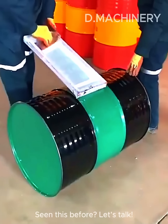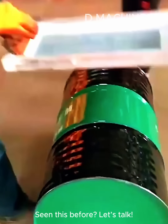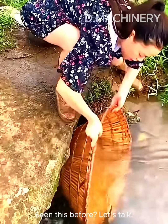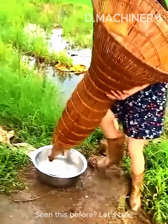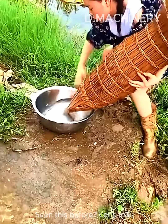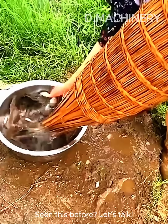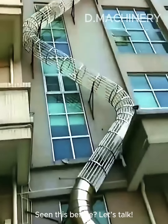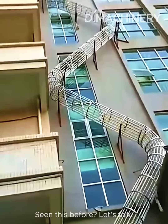Print barrels with names and logos, showcasing personalized branding. A large metal tube slide facilitates easy movement of boxes down from tall buildings, showcasing smart logistics.